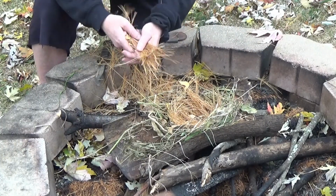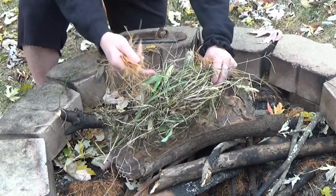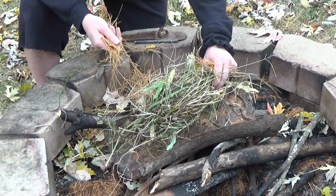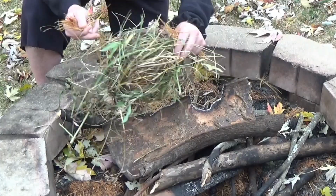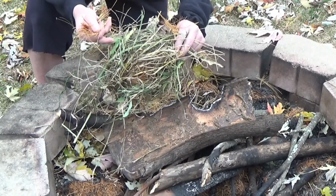And again, anything that's brown is what you're looking for. If it's green, like on the outside of here, this is great for creating the nest, because if it's green, it has water in it, and that's going to make it flexible and pliable. So you need some type of greenery on the outside. You don't need to, but it makes it easier to create the nest if you have some type of green. Although half of this is dead, there's still green in it.